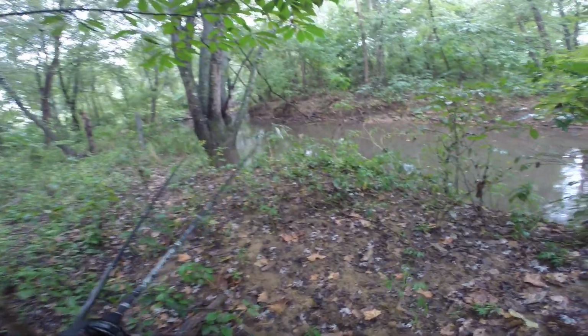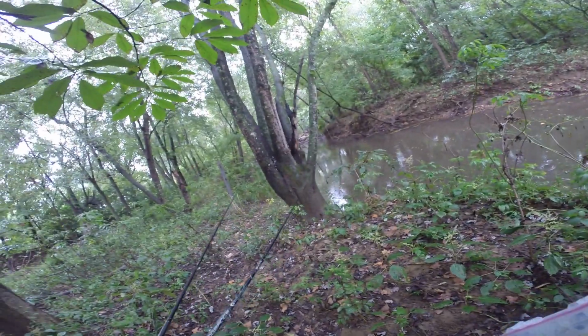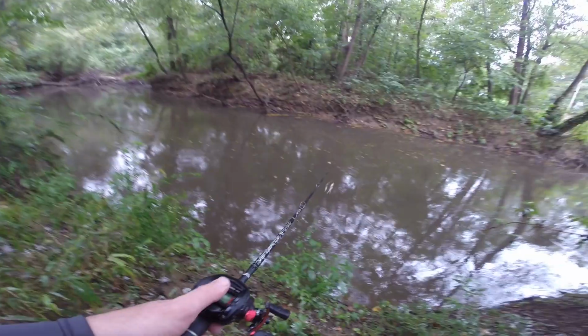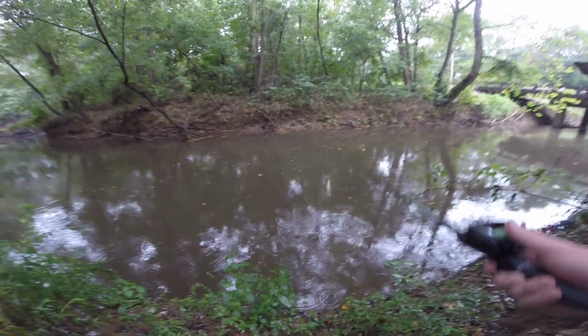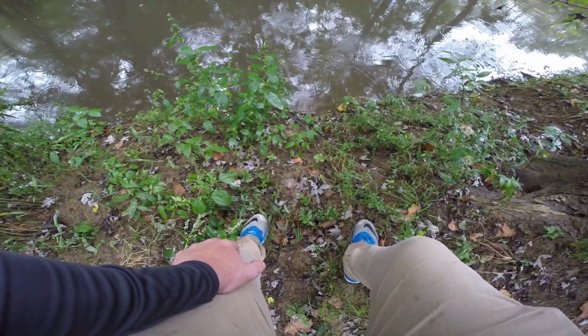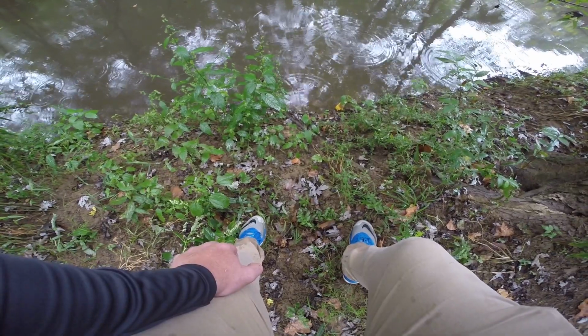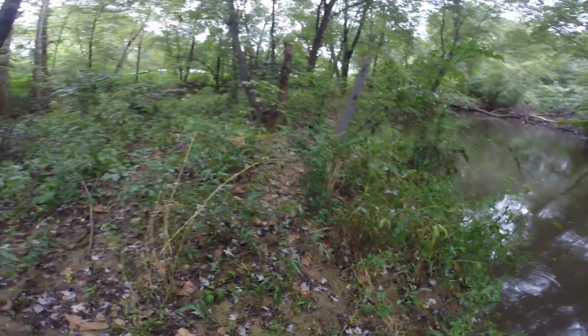I'm gonna try down this creek bank a little bit further. Might be able to get my frog back. I don't see my frog. Oh, he's right there in the water. It broke off right there. Dang it. I don't think I can get him. Boy, if I can get that frog back, that'd be awesome. I can hook it. Oh, I hooked it. Look at that. Got my little frog back. Might have to tie that back on before I leave.